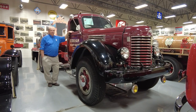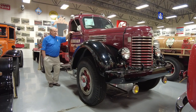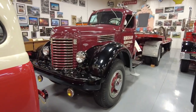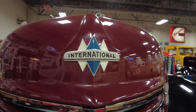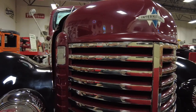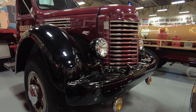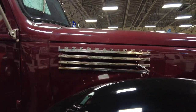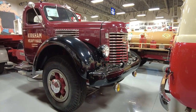This is our 1946 KR11 tractor, RD450 engine, 5-speed main box, 3-speed auxiliary, double reduction rear end. It was the most expensive truck that I've restored. It was about 3,000 hours to do it. Full air brake, copper lines.